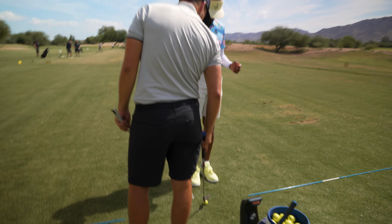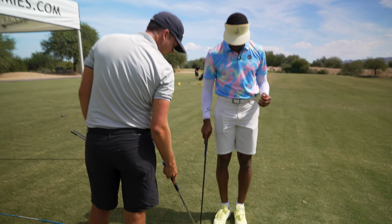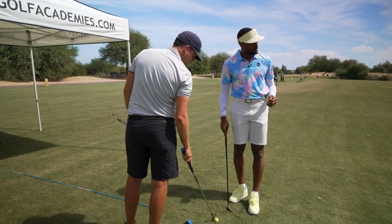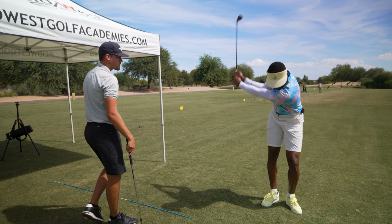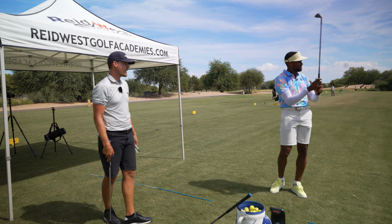I want you to just hit a couple here to get a little bit warmed up. And then I want to have at least 5 good swings. We're gonna look at those 5 swings and see exactly what the launch is and then how far they went.